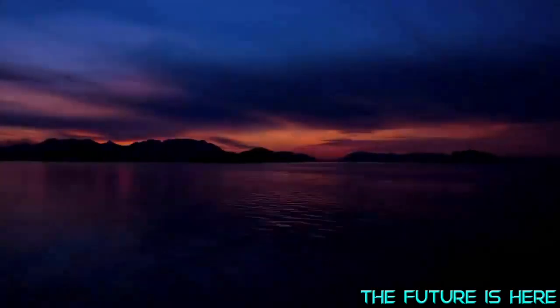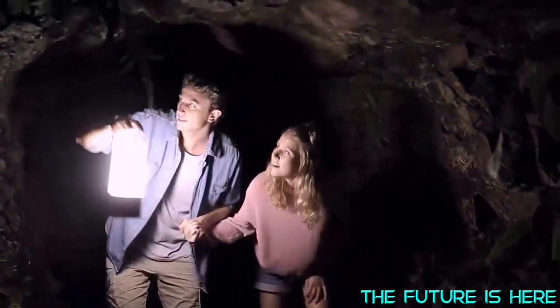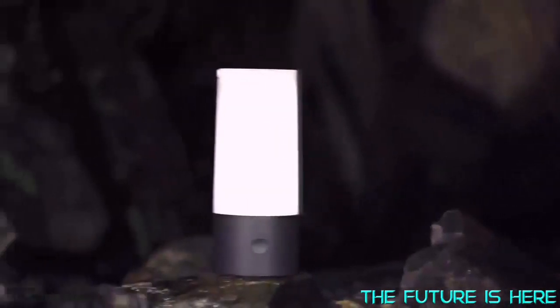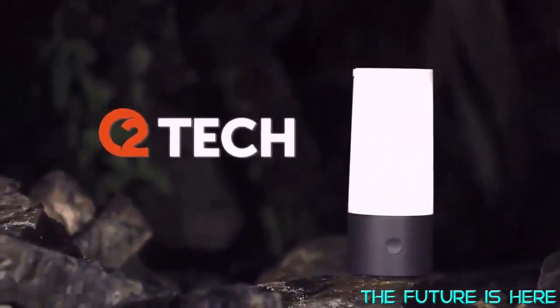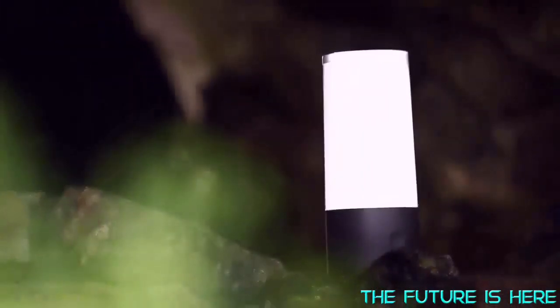New technology is making life easier in many ways, but it hasn't really been applied to outdoor and camping equipment until now. This is the world's first outdoor smart lantern from O2 Tech. First, I hope you agree that it looks great. Your granddad may have taken you camping, but your equipment doesn't have to look like his.